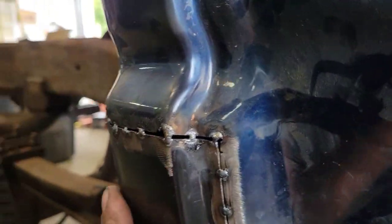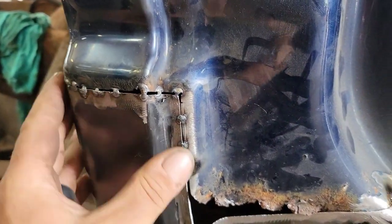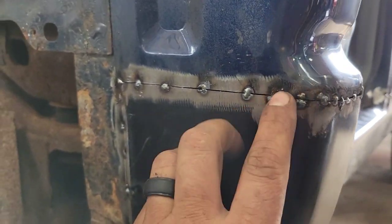And then this transition here, I think this is going to turn out pretty mint because it's a nice smooth transition. I'll keep hitting it with the tacks and grinding it, but it should blend together beauty. And same thing, it wraps around, you know.